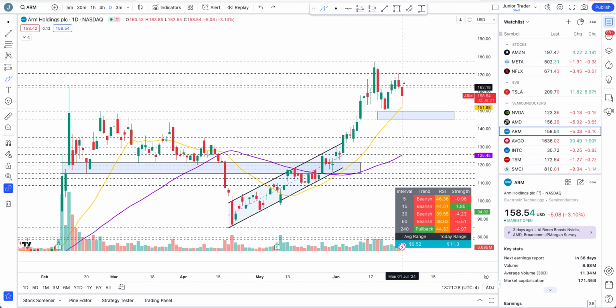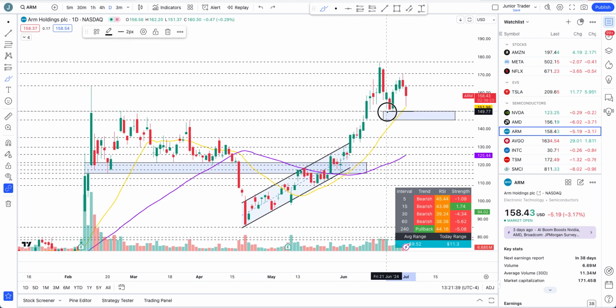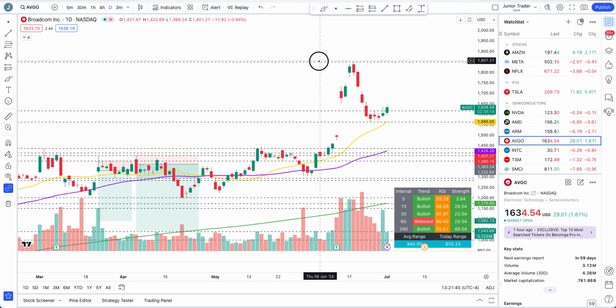If it has to intraday cool off, yes, as expected, that is coming at the break of that level of $164 right area. But structure on this, if it has to become weaker, it has to lose this blue box down here, guys. Broadcom. All right, so Broadcom finally trying to curve its way back up.